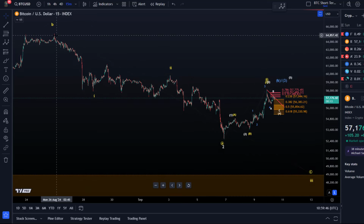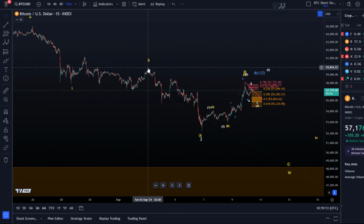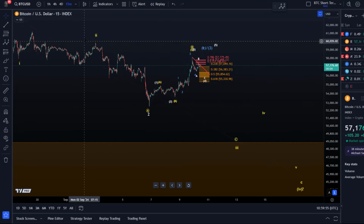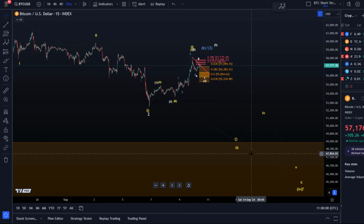What we see here is this B wave top I mentioned on the 25th of August. We have a wave 1 to the downside, a wave 2 to the upside in the yellow count. And here you can see it's an A, B, and then the C wave down would follow. To confirm the C wave down, I would need to see a break below 55,330. That would be an indication that we're heading down to 49K, because this is support at the moment on the shorter time frame for one more high.